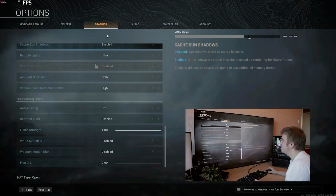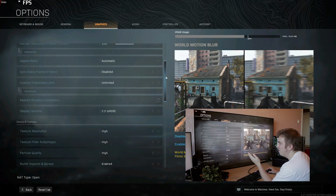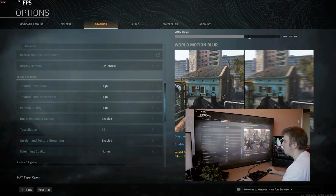But in the options settings, right, in the graphical settings, I've cranked up everything to the most maximum detail. And again, at 4K resolution, right? So should be pretty interesting. Anti-aliasing is going to be disabled for both cards, right?